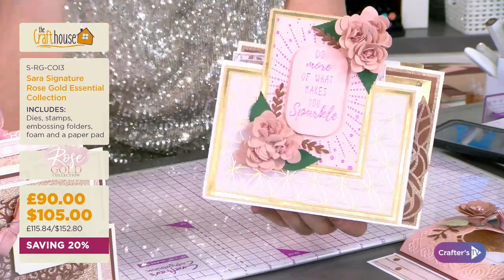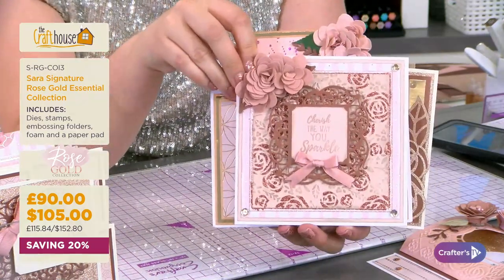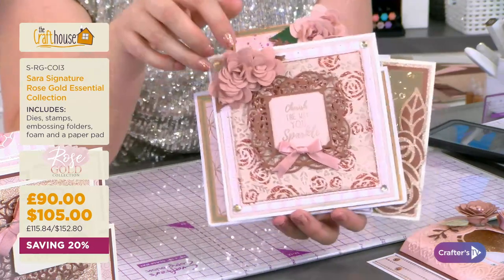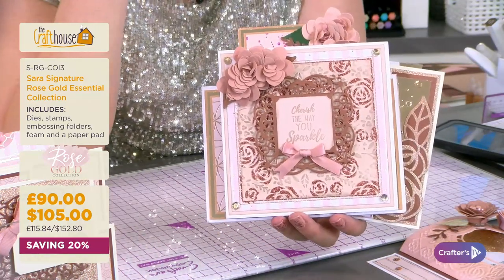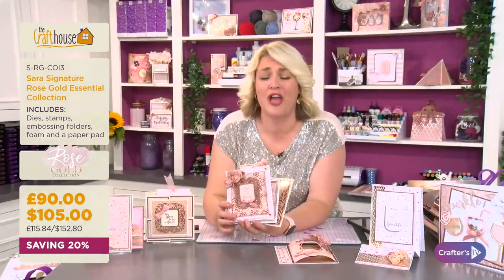Susan Rushton's obviously got the mega bundle, she says. And she's been stocking up on that 12 by 12 paper card. A couple of people are disappointed that we haven't got any more of the cardstock. Guys, at least it's in that mega bundle. That is the most amount of cardstock we could get.